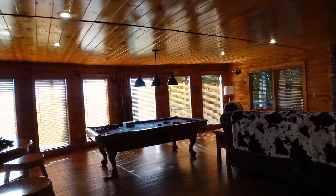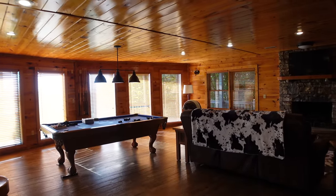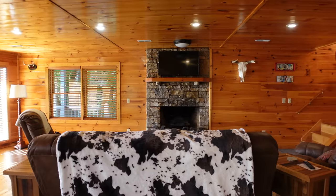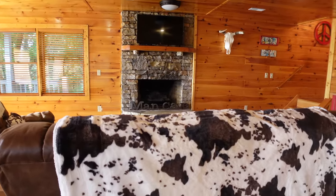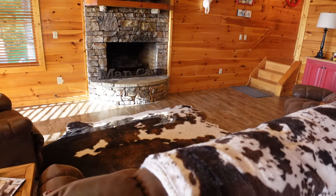We don't have a pool table at home. We don't have a dedicated theater room. So more than the comforts of home for us, this is a real spoiler. Cool blanket, matches the rug. It's a great space.